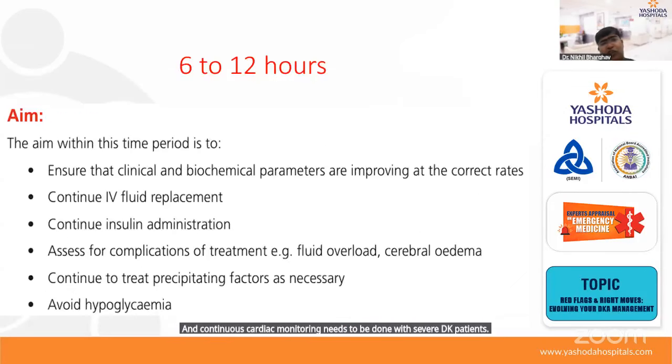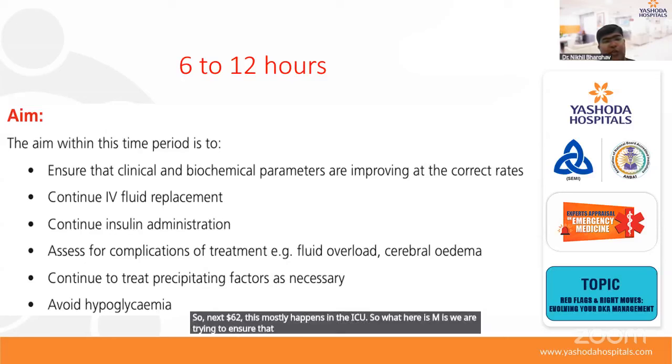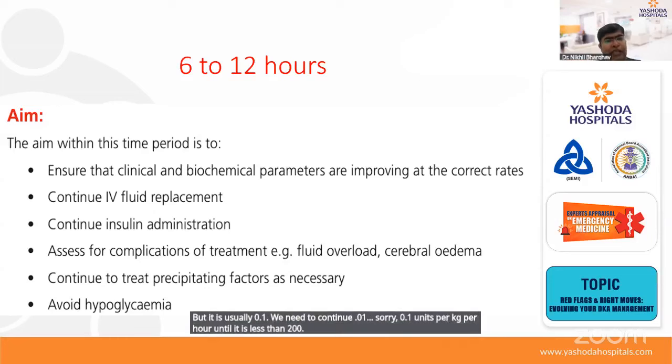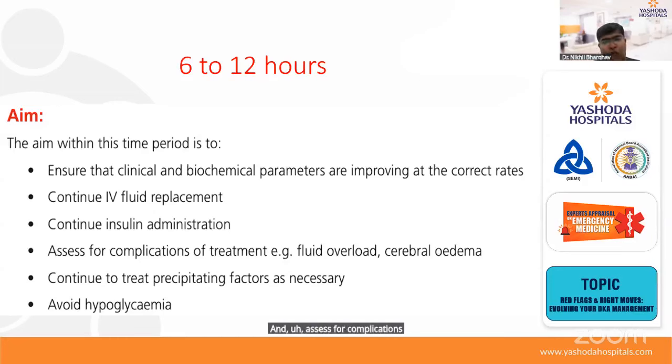So for the next 6 to 12 hours, this mostly happens in the ICU. Here the aim is to ensure that the clinical and biochemical parameters are improving at the correct rates. IV fluid replacement is going on, insulin administration is going on, tapering as necessary, but it is usually 0.1 units per kg per hour. We need to continue until glucose is less than 200. And assess for complications of treatment like fluid overload or cerebral edema.